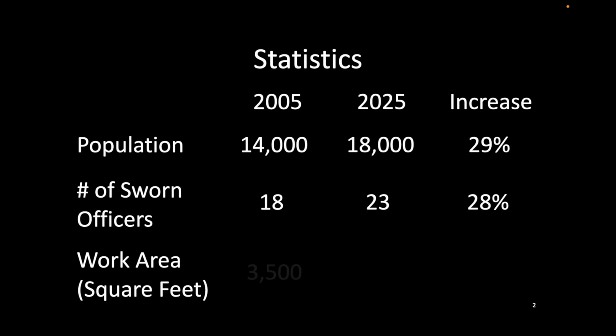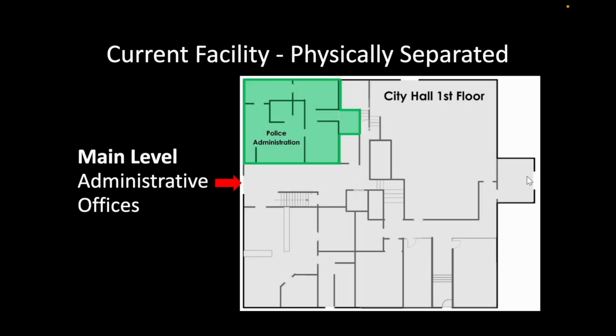If you look at the workspace, we did a basic remodel, kind of a Band-Aid situation, back in 2005. And at this point, we're working in a 3,500 square foot building, and we are still in that same space. So we've had no increase in 20 years.